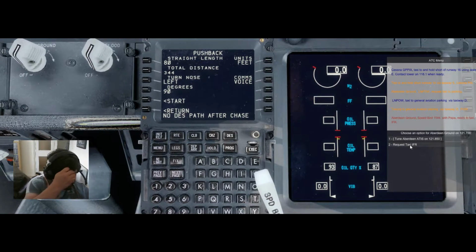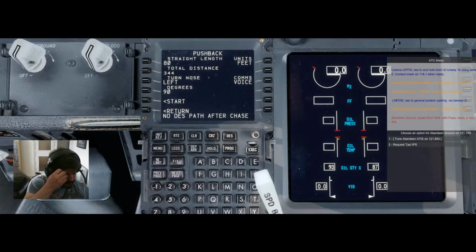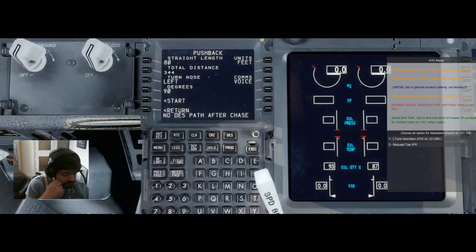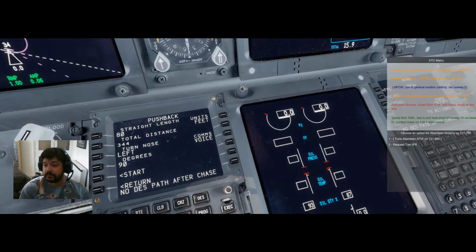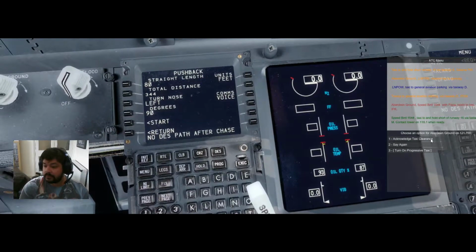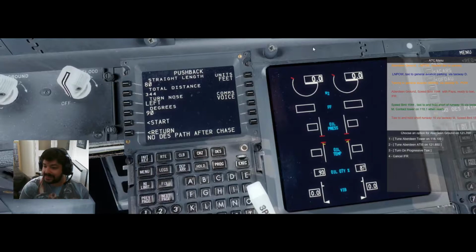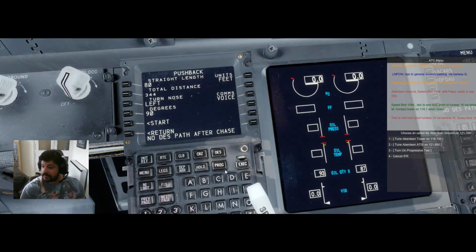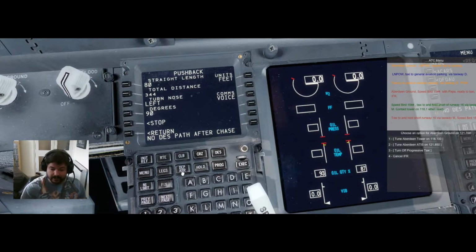Aberdeen ground, Speedbird 1544 with Papa, ready to taxi at IFR. Speedbird 1544, taxi to and hold short of runway 16 via taxiway Mike. Contact tower on 118.1 when ready. Roger on that. And hold short runway 16. Oh, hang on, we'd said runway 33, mate. So now you're giving us different. Oh well. Right. Let's start the pushback.